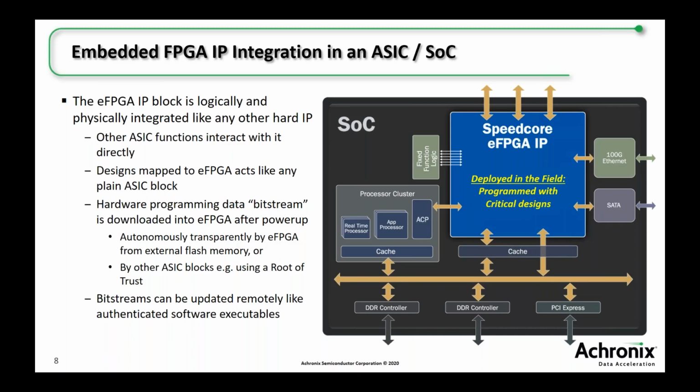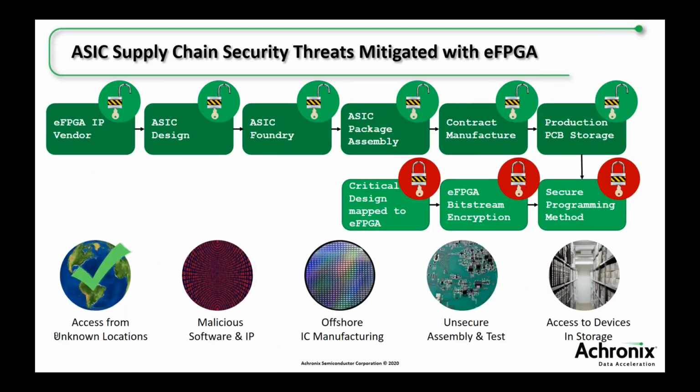Once deployed in the field, only then will it get programmed with the critical designs, and that limits the exposure to a very small number of protectable sources. What that then looks like is that you do not need to protect the embedded FPGA vendor. You do not need to have protection or trust at the ASIC design or at the foundry or at package assembly, contract manufacturer, and so on.